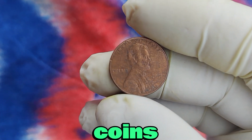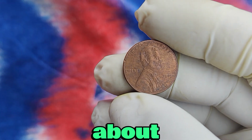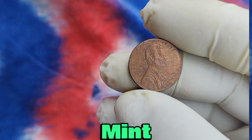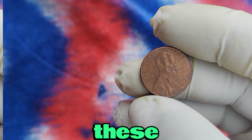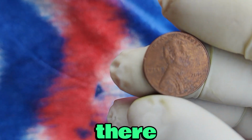The reason these coins are so rare isn't just because of the error itself, it's also about how few were ever released into circulation. The U.S. Mint typically catches and corrects errors before they're released to the public, so these coins are a true anomaly. But the story doesn't end there.